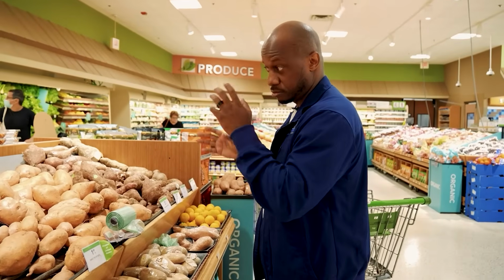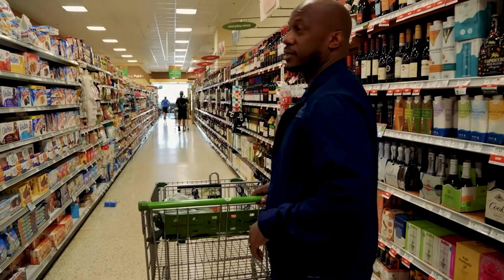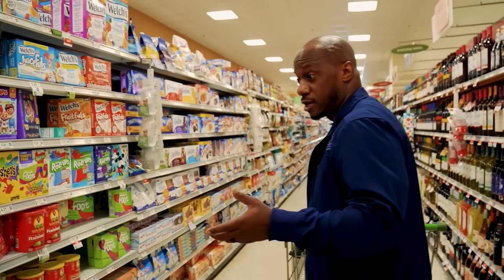Sweet potatoes are a much better pick than the other potatoes, the white potatoes. All right. We're in the snack aisles. We're gonna pick up a couple of snacks for the house too. We're gonna put it in the pantry.